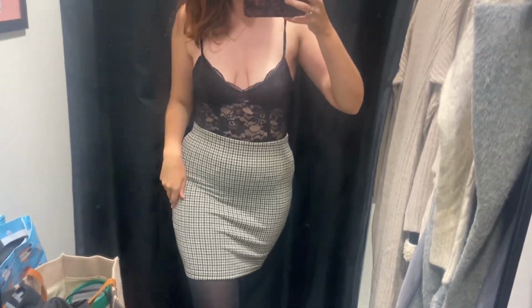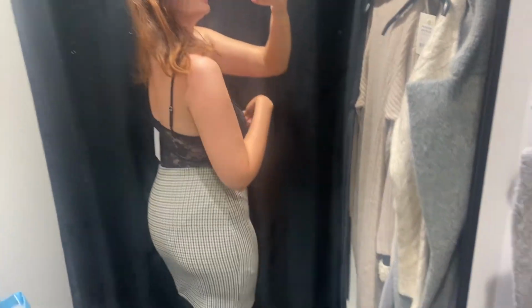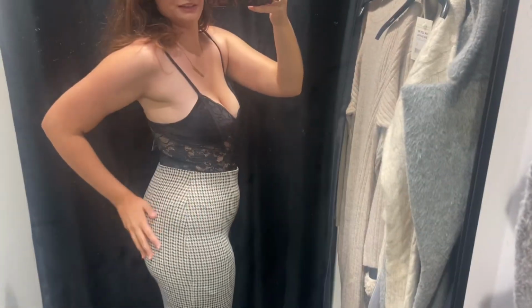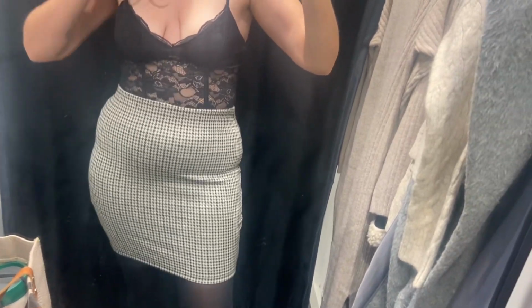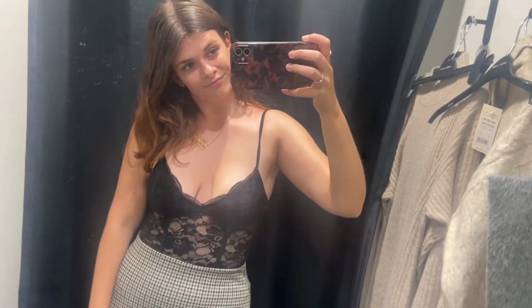So I paired it with the skirt and I like the skirt, but again, I'm not fully sure on this outfit. It's similar to the one I found in H&M a while ago, and it's just not that great. As you can see, my underwear lines are through and it's a bit thin, so not really something I would get, but it's still okay.